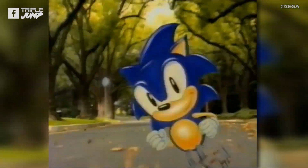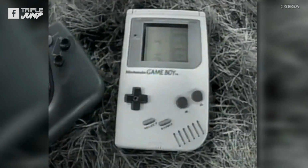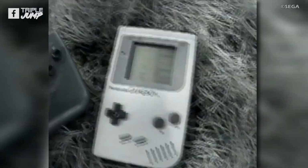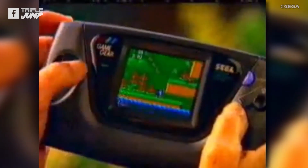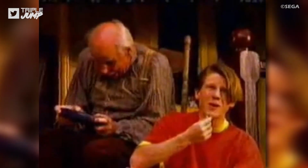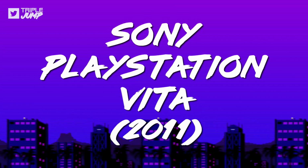Still, the system was a distant second to Nintendo. Sega claims that 14 million units were sold, but that's a far cry from the Game Boy's 118.6 million units. The Game Gear is often considered a failure as a result. Is that fair? Not really, but when you're that far behind the winner, even a second place finish can feel like a thrashing.